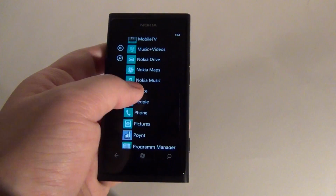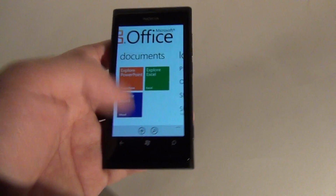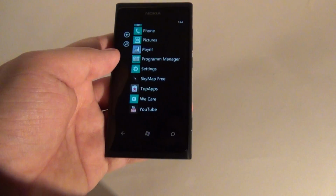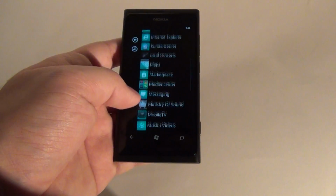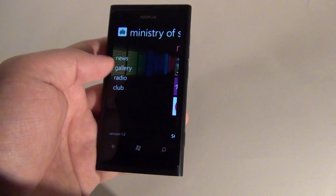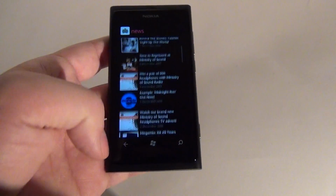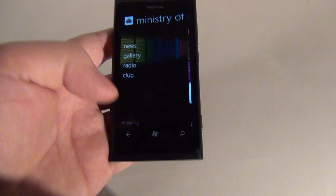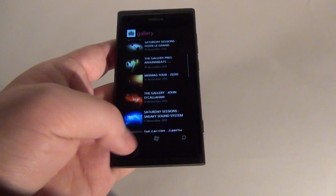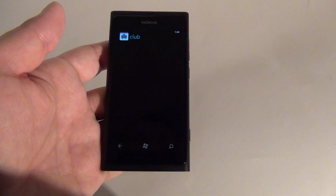Of course, we also have Office that will sync your work via SkyDrive with your Excel and PowerPoint stuff. You can sync it with your PC, so everything is cool. An app you might be interested in, if you're interested in music, is Ministry of Sound. It has news, gallery. Here we are. This is the news section. With new singles coming out, we have a gallery from concerts. We also have radio, club stuff.